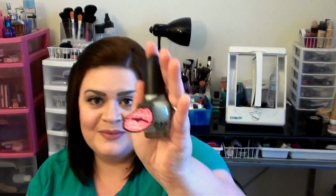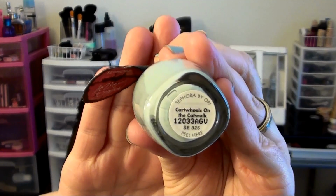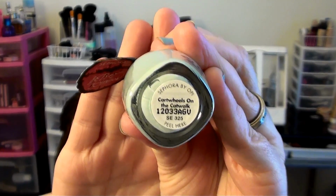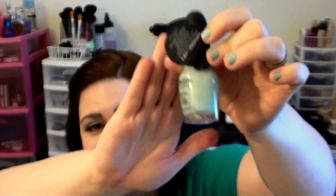You guys know Betsey is going out of business, so anytime, well, I've always wanted Betsey stuff, and I have bought it over the years, but I definitely wanted this because I was like, what if I don't get the chance again to get something Betsey? But anyway, I got this, and the shade on this is Cartwheels on the Catwalk. If you guys are familiar with Betsey, then you know at her runway show she always does a cartwheel, so I had to get it. Gorgeous little light shade of blue, and awesome for summer, so I got that.